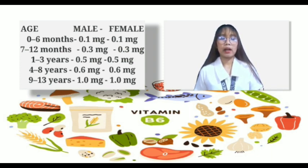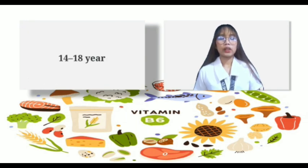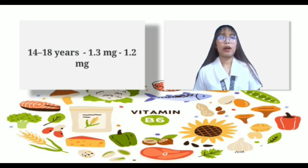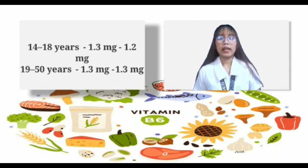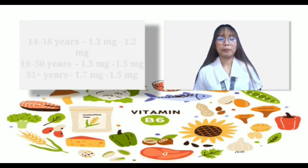9 to 13 years old, 1.0 mg both male and female; 14 to 18 years old, 1.3 mg for male and 1.2 mg for female. At the age of 19 to 50 years old, 1.3 mg for both male and female. The age of 51 and above, 1.7 mg for male and 1.5 mg for female.